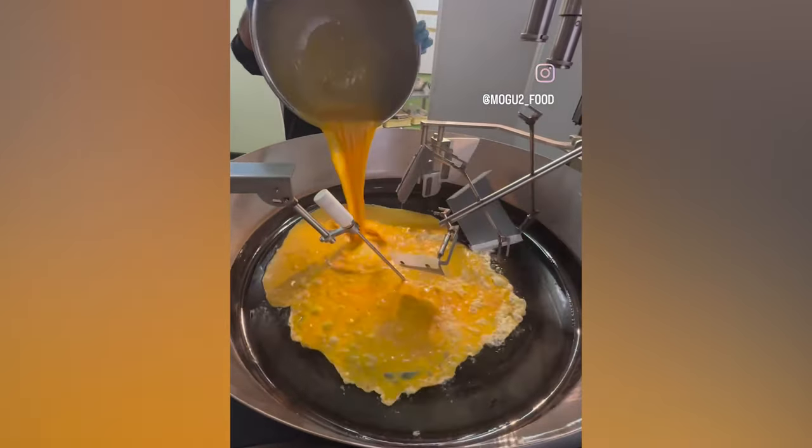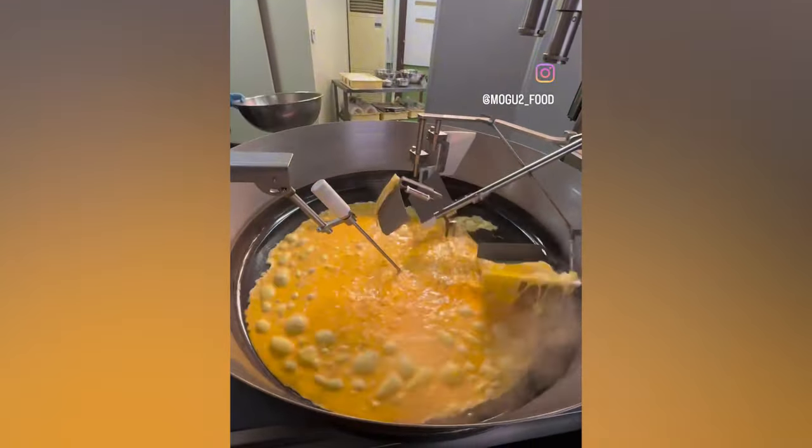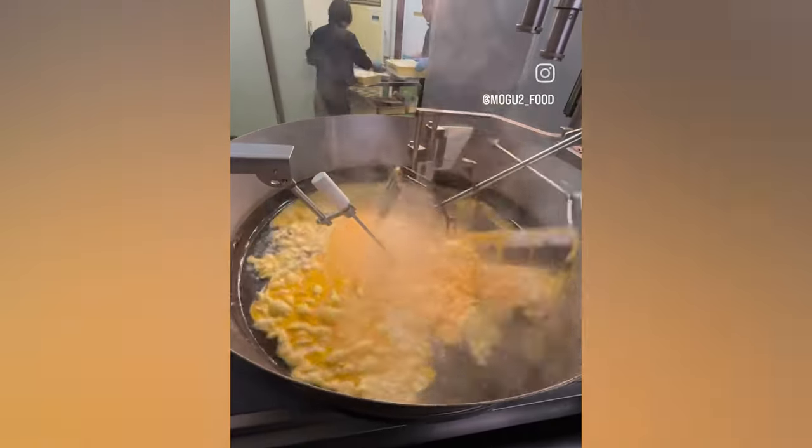Check out the Omeletizer 5000. Now you can have your overcooked eggs in even greater quantities.